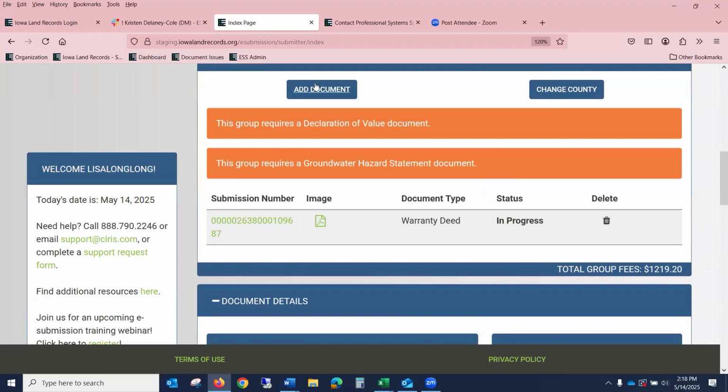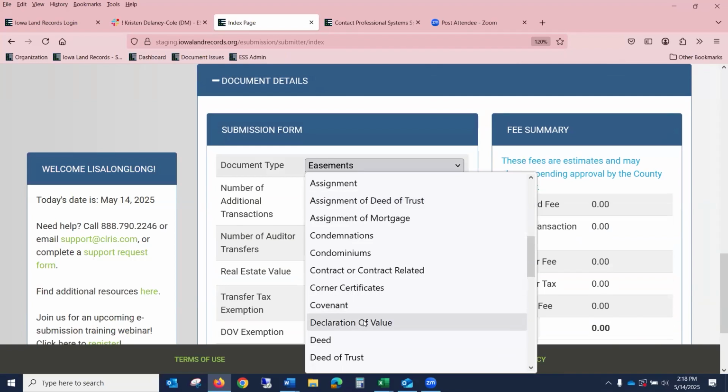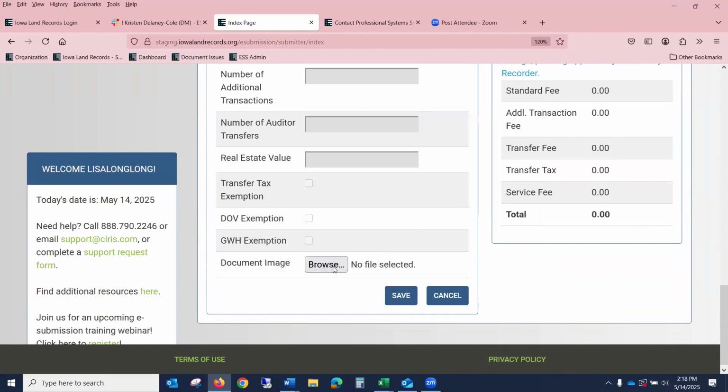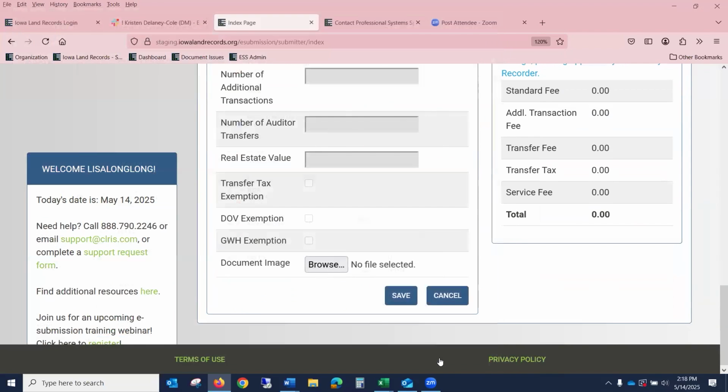So up here, add document, click here and select declaration of value right there. Attach the image, reminding you there's no recording fees and also no e-submission fee for a declaration of value. So a couple things. 1, when I select save, there will be no fees that display here on the right because there's no fees for this document. And because I have that attribute selected that says, please add the same party to the next document, I'm not going to get that modal that pops up asking me for the party name. So select save.